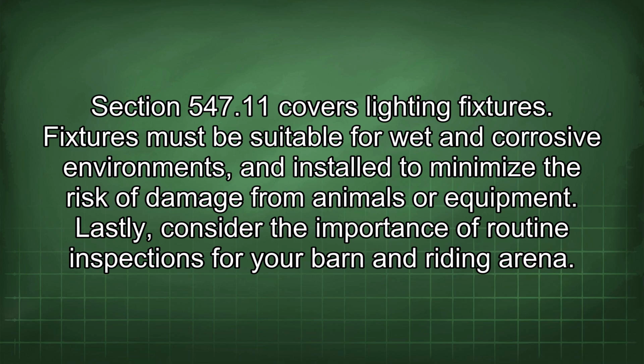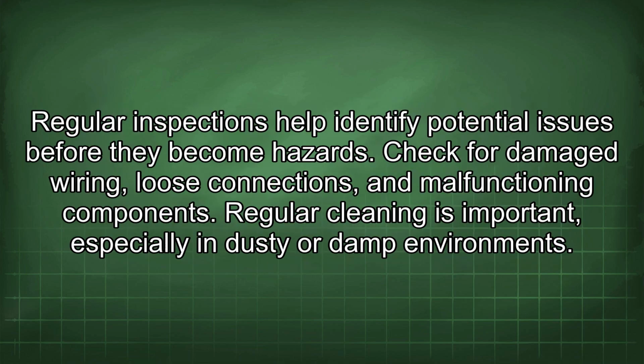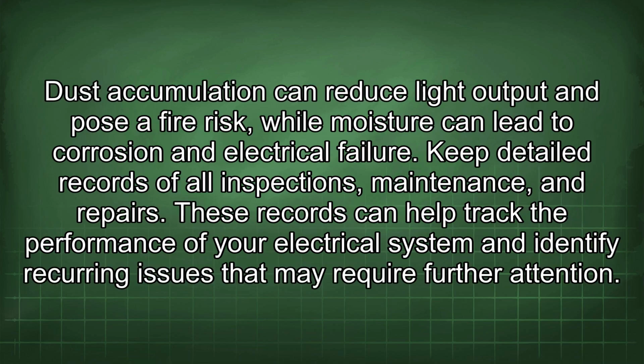Lastly, consider the importance of routine inspections for your barn and riding arena. Regular inspections help identify potential issues before they become hazards. Check for damaged wiring, loose connections, and malfunctioning components. Regular cleaning is important, especially in dusty or damp environments. Dust accumulation can reduce light output and pose a fire risk, while moisture can lead to corrosion and electrical failure.